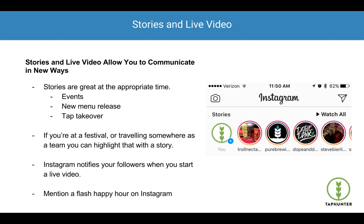So, stories and live video. This is huge. These are the newer features on Instagram, and they're really, really great when they're used at an appropriate time. For instance, with Insta stories, if you're having an event, some sort of tap takeover, a new menu release, it's really nice if you're consistently adding to your Instagram story to share what's going on in the business at any time.